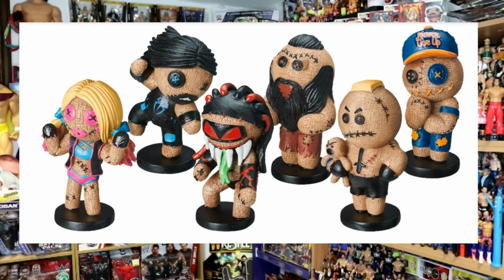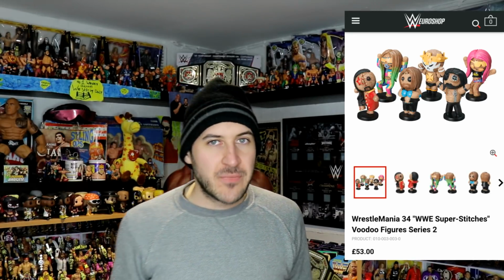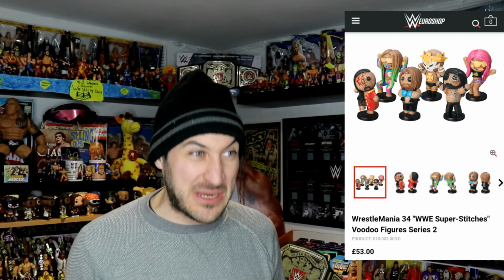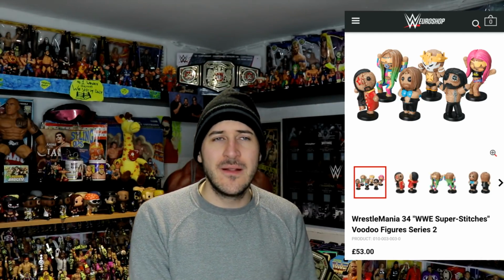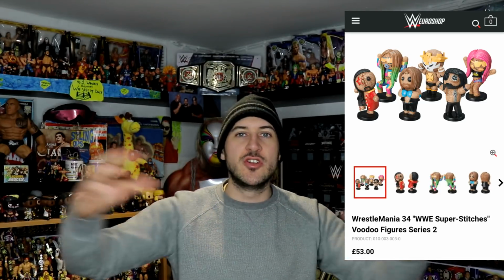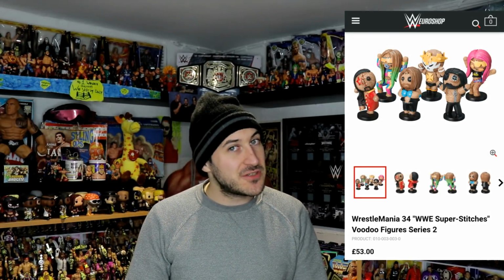Quite bright. And I think these are really smart. I think they're way too expensive. I don't know why they cost so much. But I do think they look very, very cool. If they were half this price, if they were like £25 a set rather than £53, then I would be a bit more inclined to pick them up. Who knows, maybe they'll go down after WrestleMania. And as I said, on a shelf, I think these would look very, very cool. If you're in the New Orleans area, this might be something that you want to pick up, because as I said, you might not get this opportunity again.